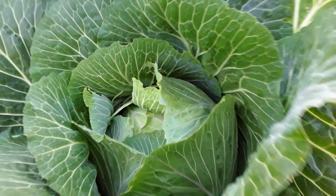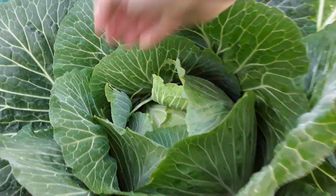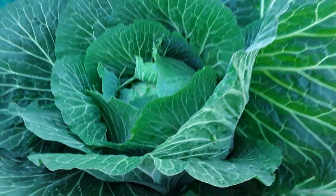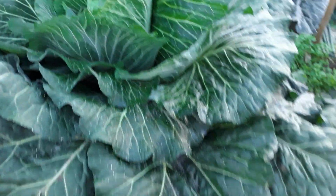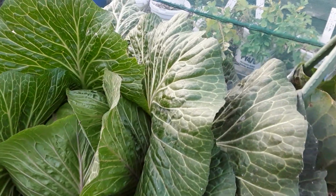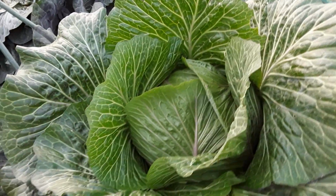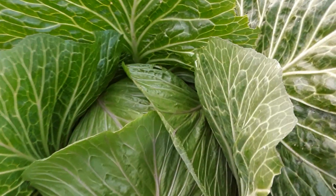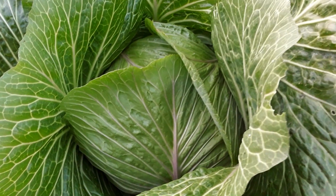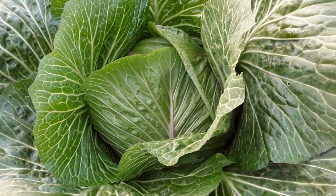Just keeping an eye on the centre of that one. It may be blowing, which isn't a good sign. And this is my best one. And the caterpillars had just started on this one, so they've had the same treatment. But this one, as you can see, there's just one or two holes. The more holes they dig into it, the less weight there is.